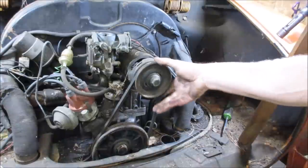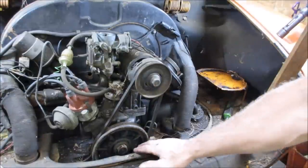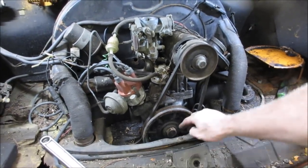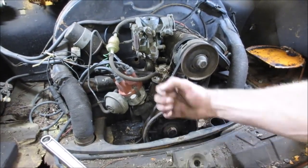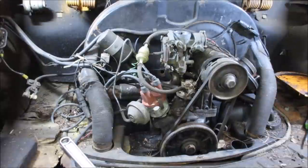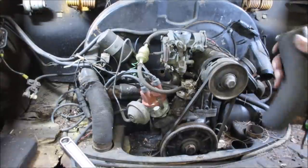It's not the generator's turning, so that's not much of an issue. Let's get the breastplate. This is this thing down here. It's called the breastplate. Let's get this out of the way. Then we should be able to get a socket on here to be able to give a little bit more torque on it back and forth. And a breaker bar. These are just sitting here. There's not much holding them.